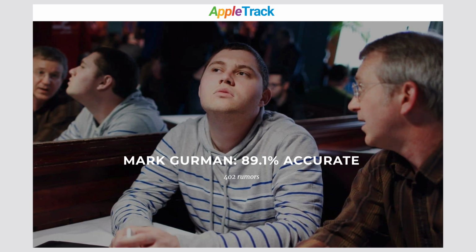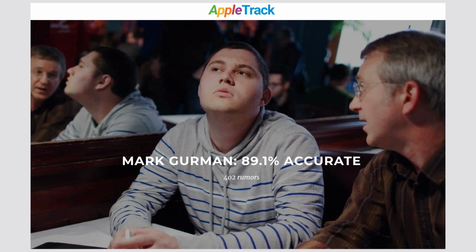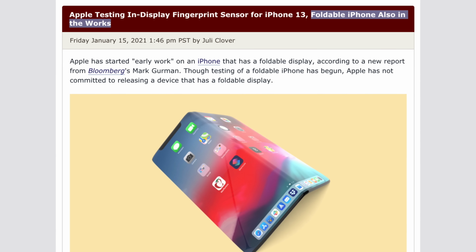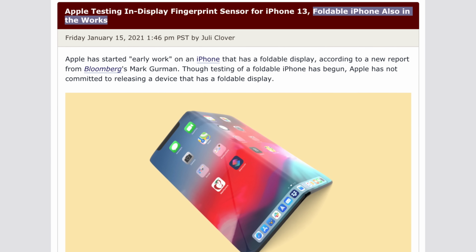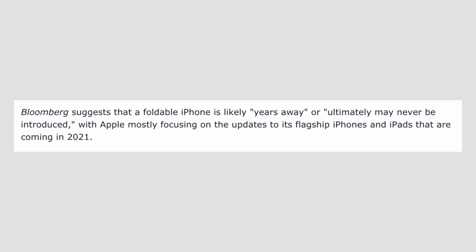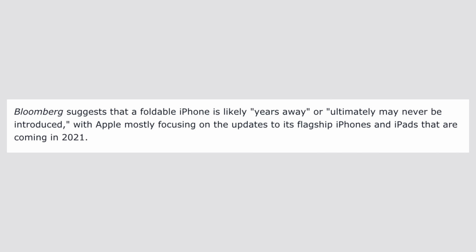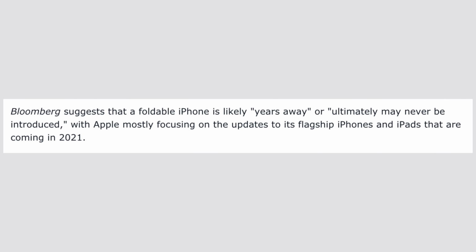In January, we finally heard something about a foldable iPhone from Bloomberg's Mark Gurman, which is one of the most reliable leakers out there. He mentioned that a foldable iPhone is now in the works, but unfortunately, he says it's likely years away, or ultimately may never be introduced, which sounds a bit disappointing. But based on all of the foldable iPhone patents that Apple has applied for, I personally believe that we will in fact see a foldable iPhone.